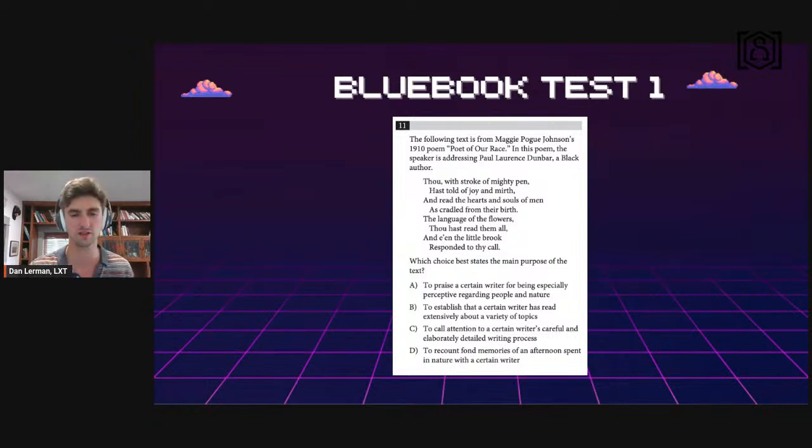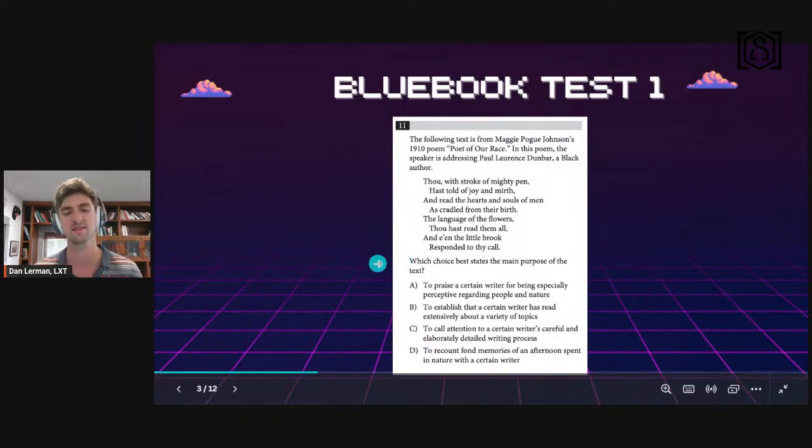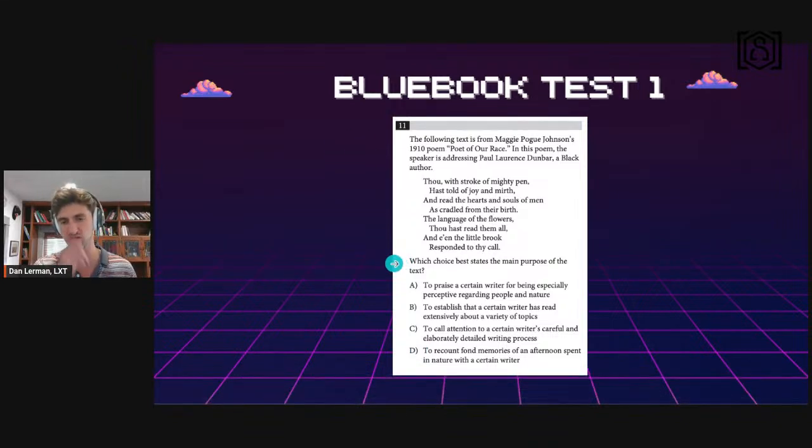This is a pretty challenging one. And I'll just take you through my thought process doing this, and then I'll let you guys loose and you'll get to do a couple and see how it comes. So first thing when I'm dealing with a reading question, I look at the question itself. Which choice best states the main purpose of the text?